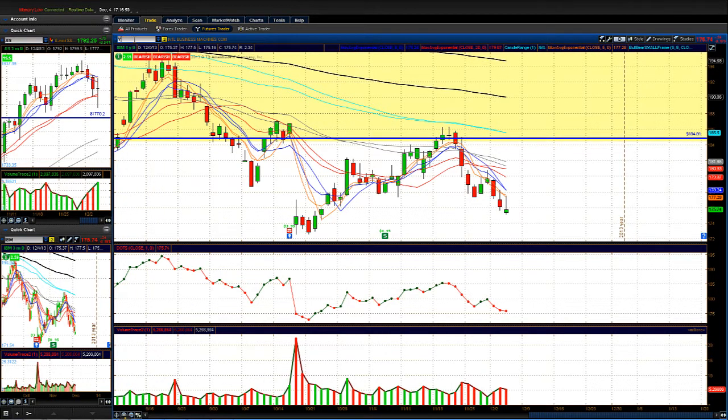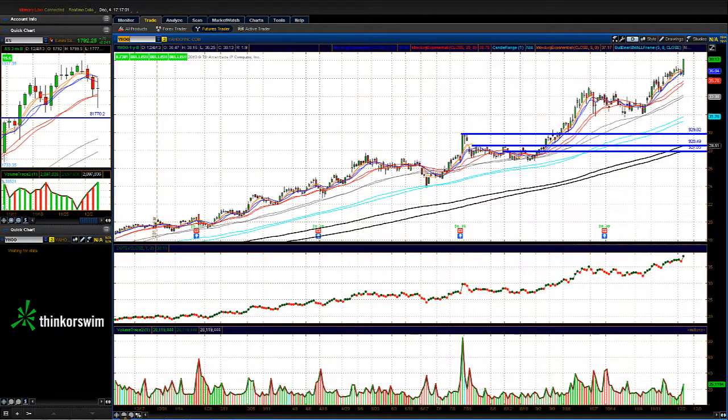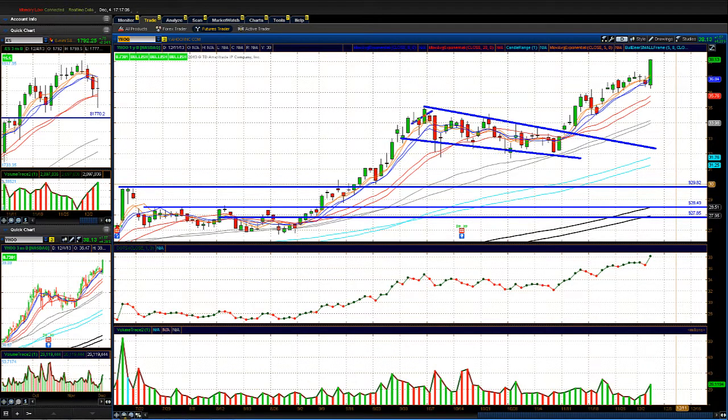Wait a second, can't leave the video without talking about Yahoo, which was a stellar performer in the tech sector, up 4.25%. Big move here, wide range bar. Again, it broke out of this little downward bullish channel and still should have some momentum. And this move right here came all the way from 27 to 35.